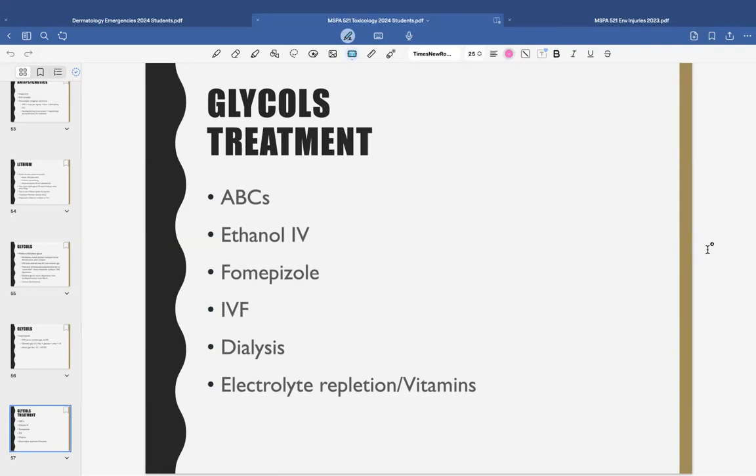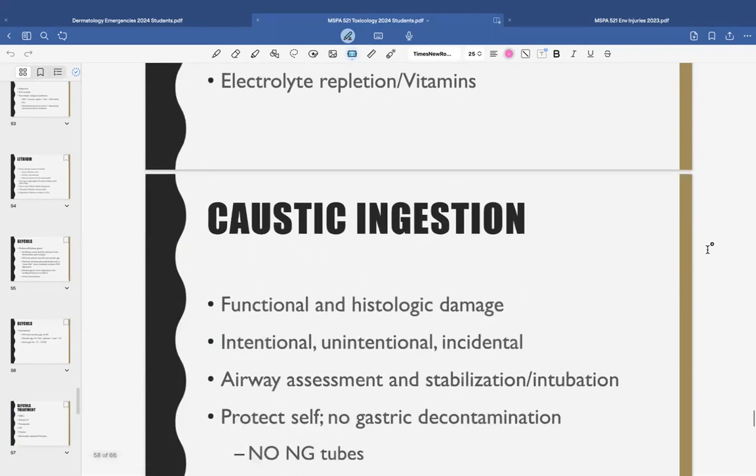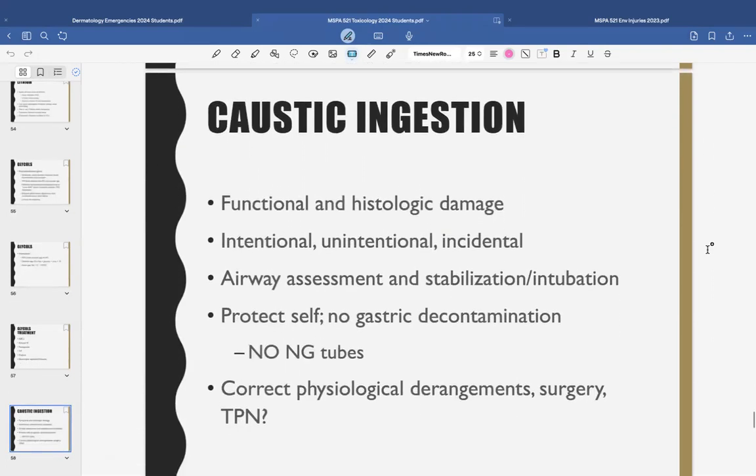Caustic ingestion is going to cause functional as well as histologic damage. It can be intentional or unintentional. We can check their airway, stay intubated, protect yourself, and make sure you don't get any caustic chemicals on you. Don't do a gastric decontamination. Why? Because you don't want to make that stuff move through the digestive system quicker.